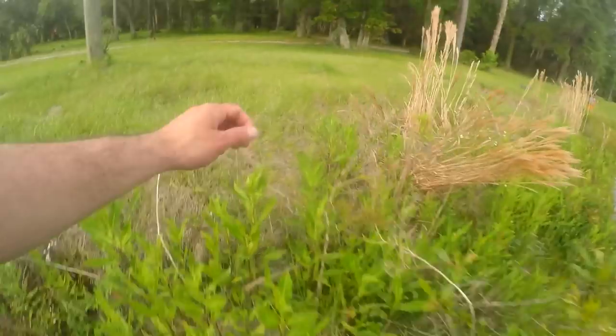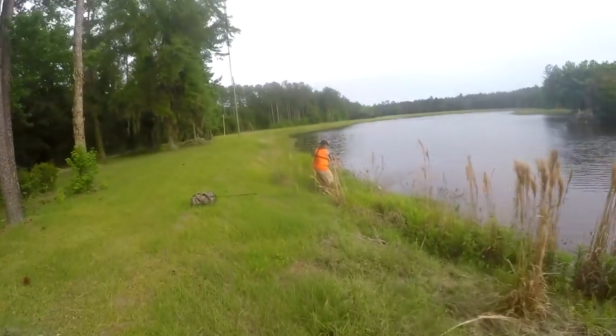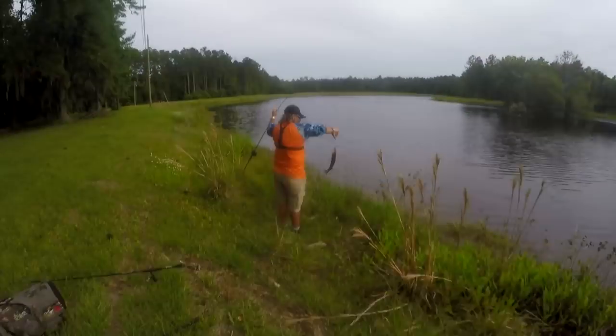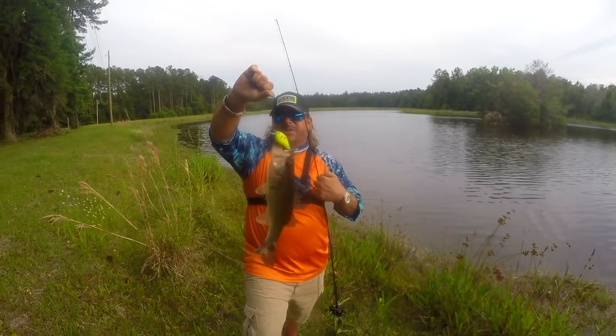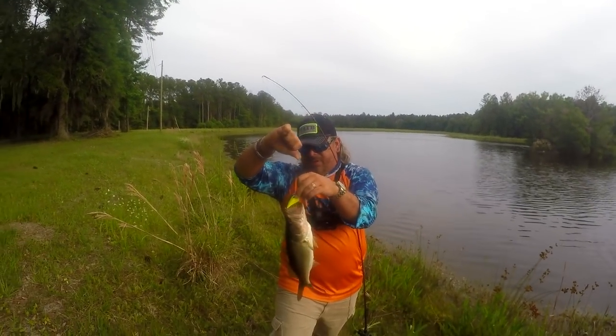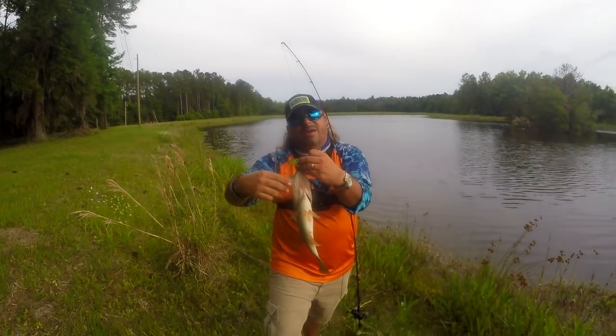Is that a good one? Nice! Not a bad fish. Love it. Since I switched to this color square bill, they've been going crazy for it. Maybe that's why I keep getting hit too, because I put that chartreuse tail on. Yeah, exactly.